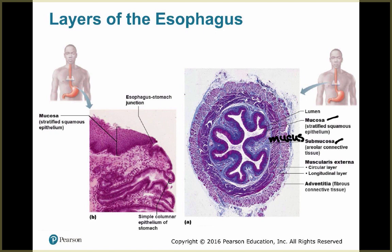Then, of course, you have the muscularis externa, and this is what helps with the movement of the bolus throughout. And here, instead of the serosa, you have the adventitia. And basically, this is just more robust. And so those give you the different layers of the esophagus.